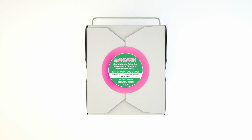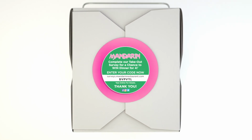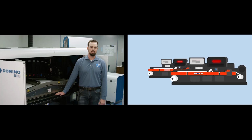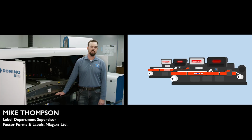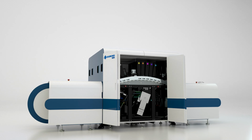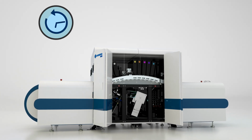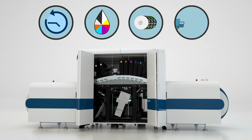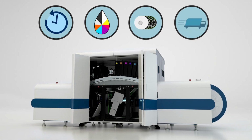We are amazed by how we're allowed to use the variable data and the deliveries that we were able to get off this press. We didn't have the technology before to be competitive and stay on top of these situations. We had to turn that work away. With the Domino, we are able to take the work from our 2 Jetreon presses, move it over to the Domino, and we can see less make-ready time, improved quality, faster speeds, and get the work out the door to our customers a lot faster.